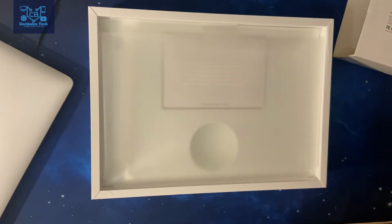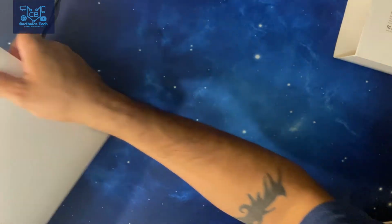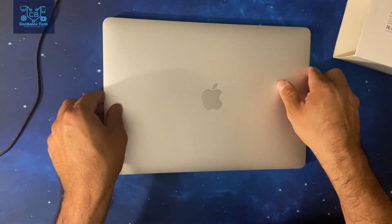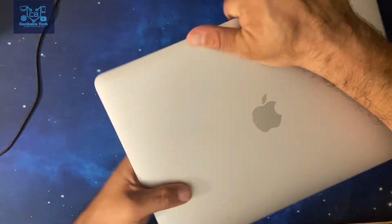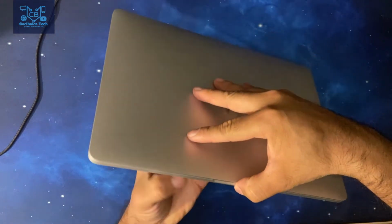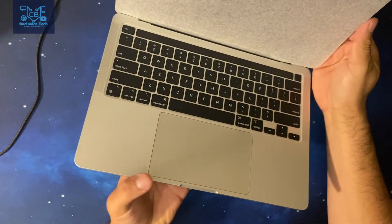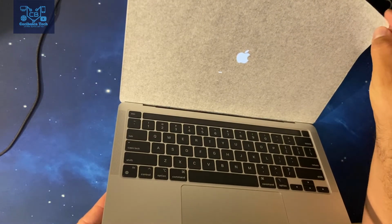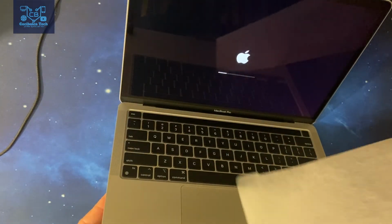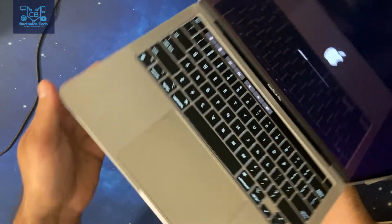So I'm gonna go ahead and open the unit. I'm gonna set this box aside because the protective shield in between the screen and the keyboard, I want to put it back in the box. So here I'm going to open the unit. Oh, it was the other way. I'm gonna open the unit and let's see what we find out. Oh my god, the thing looks like brand new. Look at it. It initiated the startup. So it comes with this protective shell, and these are Apple certified. The box sets itself, these are Apple certified products.